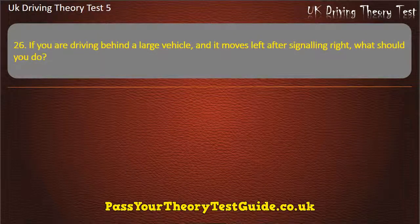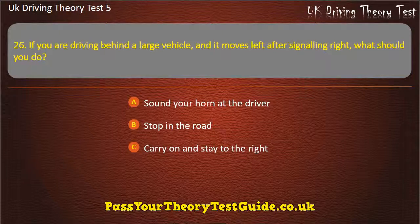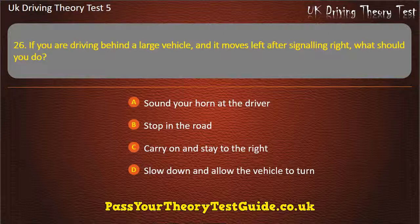Question 26. If you are driving behind a large vehicle, and it moves left after signaling right, what should you do? Sound your horn at the driver. Stop in the road. Carry on and stay to the right. Slow down and allow the vehicle to turn. Answer. Slow down and allow the vehicle to turn.